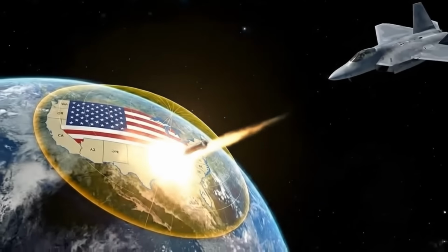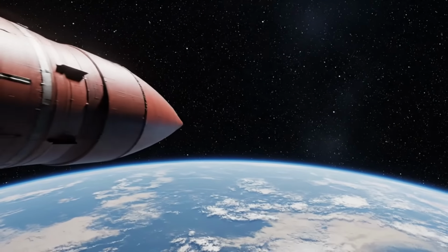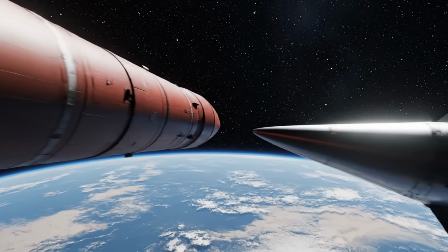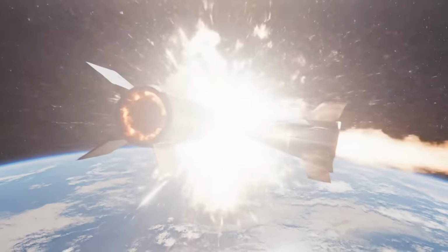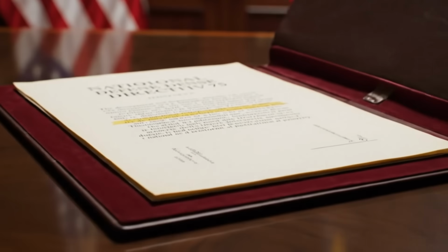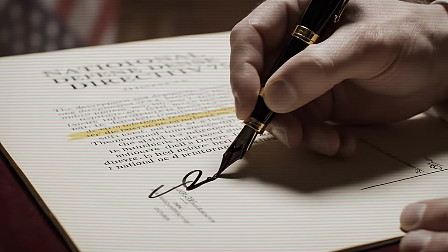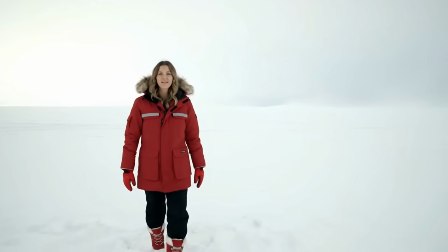For decades, it was science fiction, a perfect shield to protect a nation, a weapon that stops another weapon by hitting it at 20,000 miles per hour. The order came from the President: "We will build a great, beautiful, state-of-the-art missile defense shield, and it will be built in America." But how do you build it?